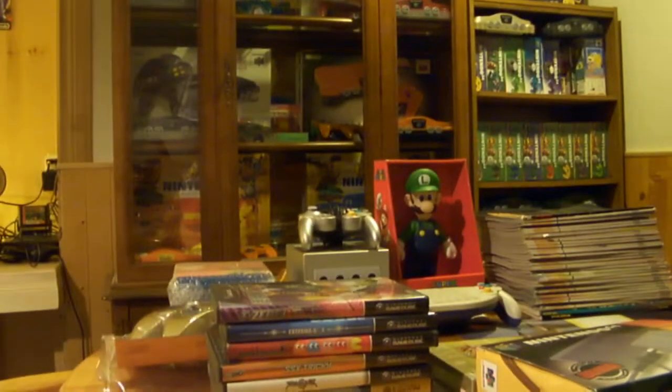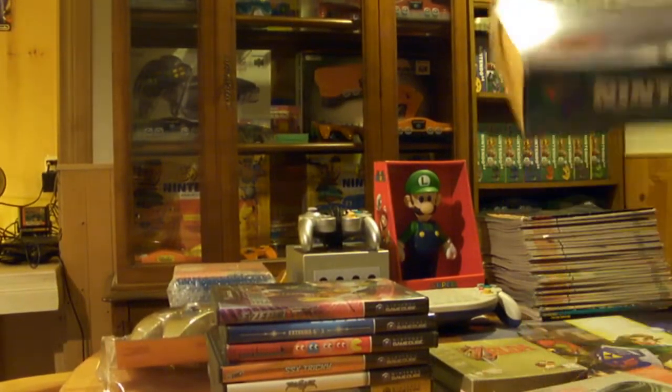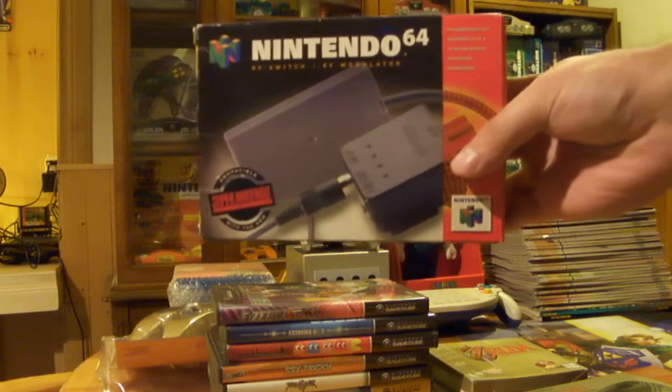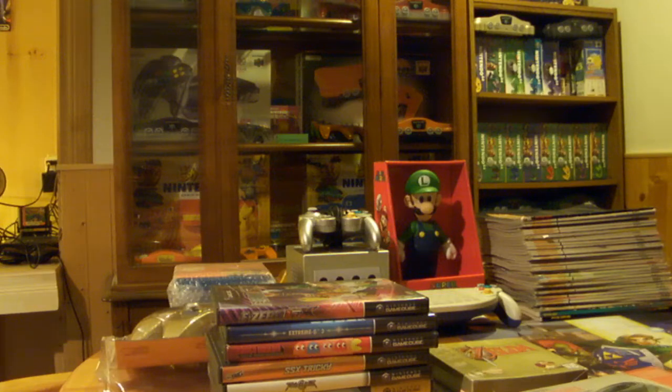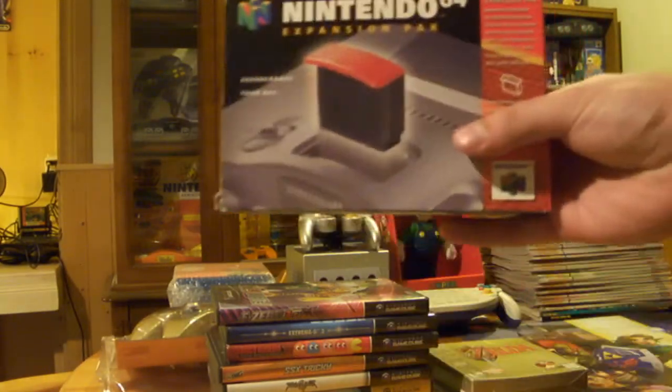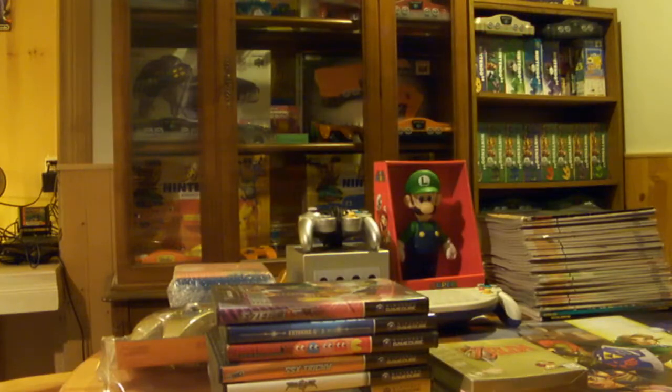So I'll just set this down as I go through everything I got. If you saw my accessories video of N64 North American box accessories, you've already seen these. This is the RF switch boxed, the stereo AV cable, and the expansion pack boxed. Take a look at that video if you wish.